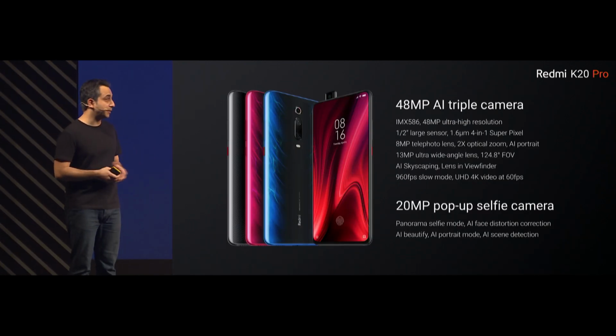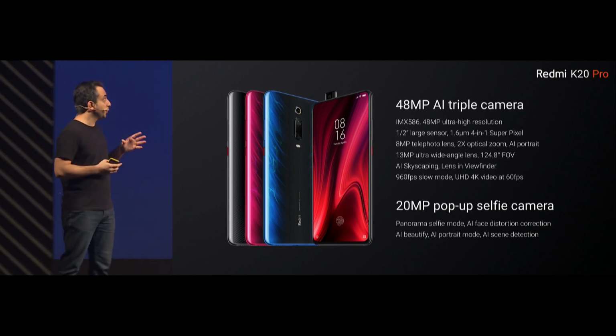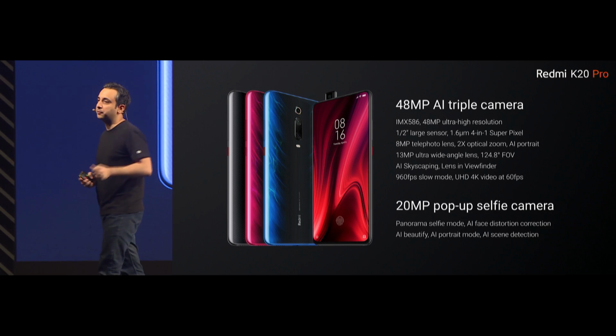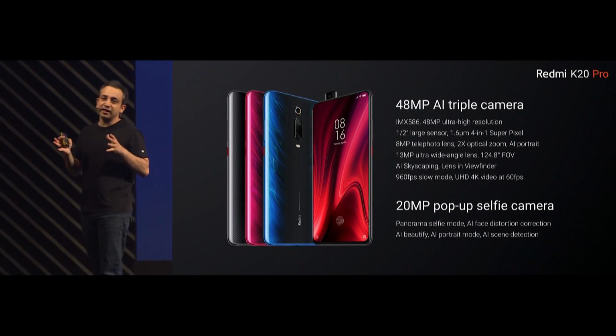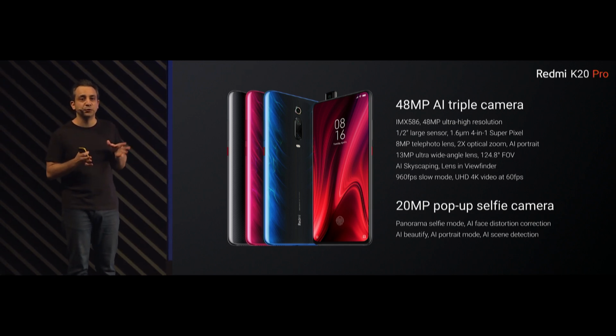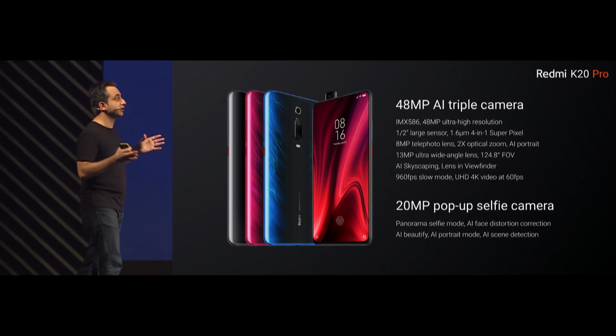So that sums up the camera, or my third philosophy, which is incredible camera. So you've got a 48 MP AI triple camera at the back. So you've got a 48 MP IMX 586 along with an 8 MP telephoto and a 13 megapixel ultra wide.